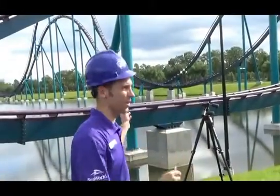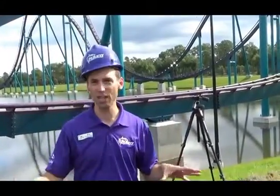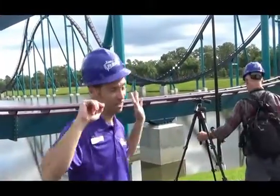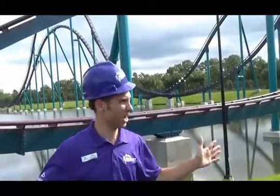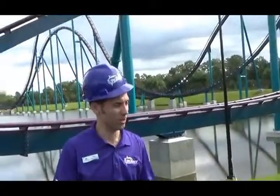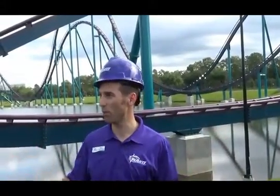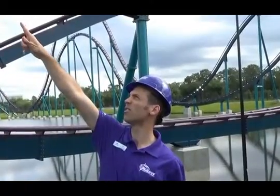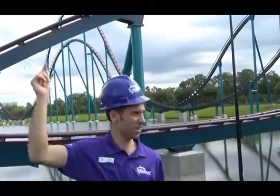Well, why don't I just give a little rundown of the coaster, because you really can appreciate it from where we're standing right here. So this behind me is Mako, and we're excited about Mako. This is the tallest, fastest, and longest coaster in Orlando, and really you can appreciate a lot of it from where we're standing right here. 200 feet tall is right up here, just off to your left, top of the lift.